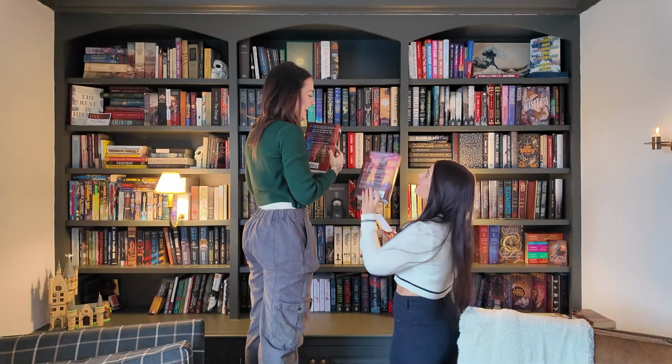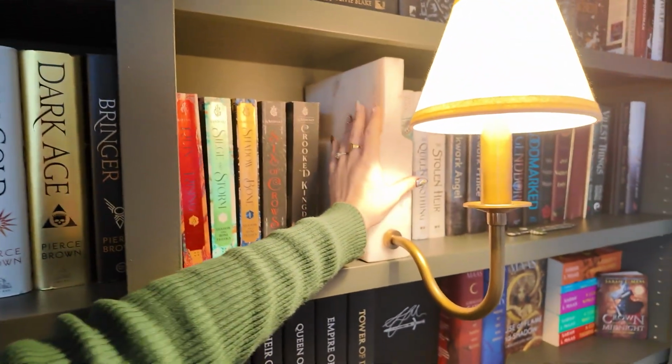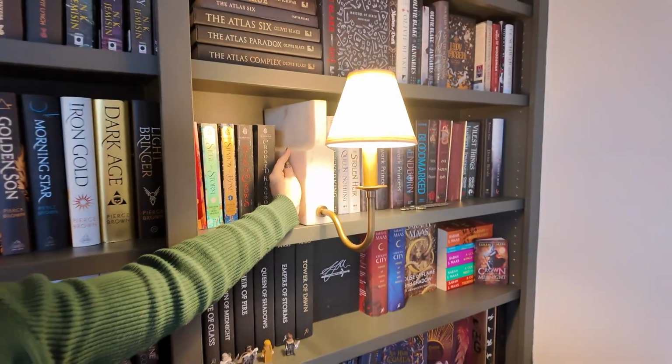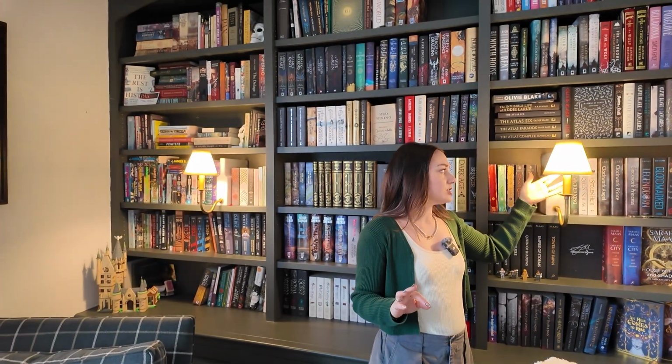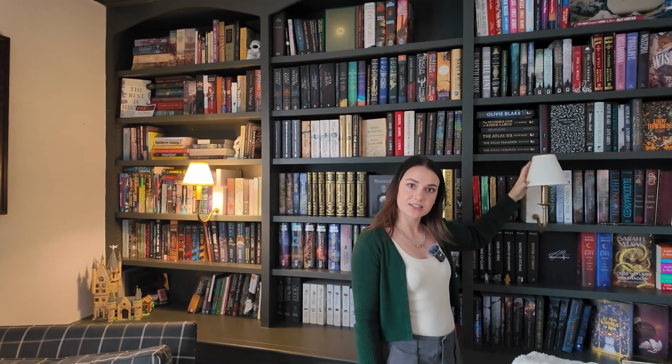People always ask where I get these lights from. These are from Ballard Design. I love them so much. They are real marble. What I will say is there's a switch on the back to turn them off and on, which I think is the stupidest design decision I have ever heard of. So actually, to turn these off every night, I just unscrew the light bulb. Ain't nobody got time to reach back in there and try to find the frickin' switch on the back.